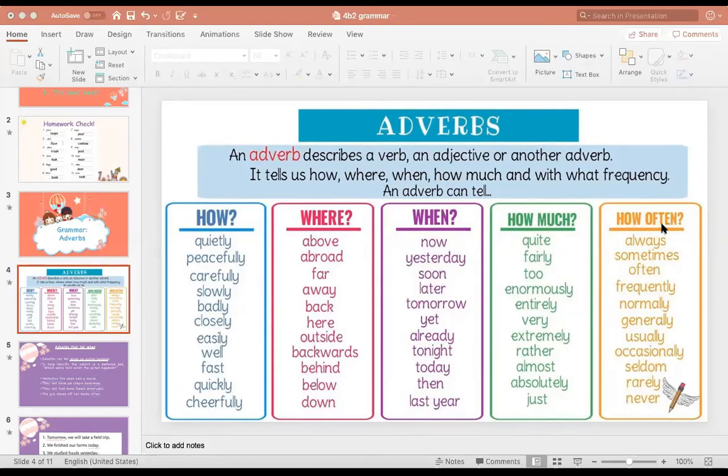So adverbs can also tell us how often. Always, sometimes, often, frequently, normally, generally, usually, occasionally, seldom, rarely, and never. Who can tell me, what does seldom mean? Any ideas for seldom? Do you reckon that means very often or not often? Okay, seldom means rarely. So it's not very often.